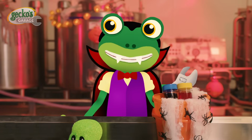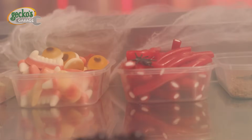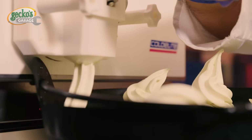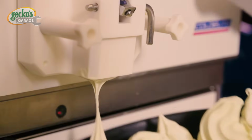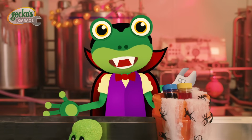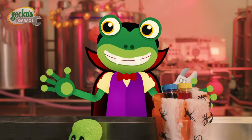What's next, Mr. T? We're gonna make ice cream in a witch's cauldron today. We're filling the cauldron up with ice cream, Gecko. And then we're gonna put lots of ghoulish sweeties on there. Wowzers. That cauldron fits a lot of ice cream in it. I've never seen an ice cream that big.